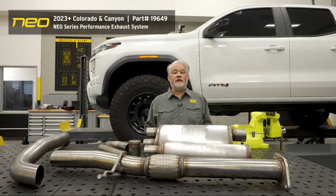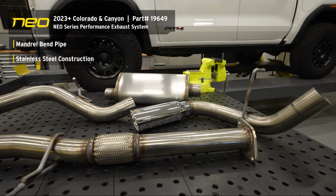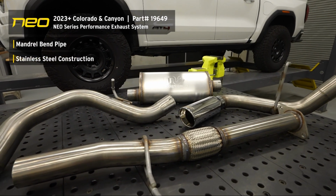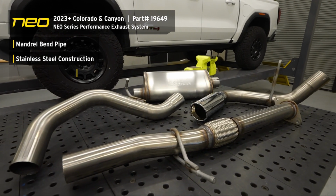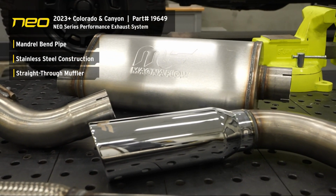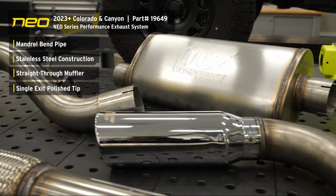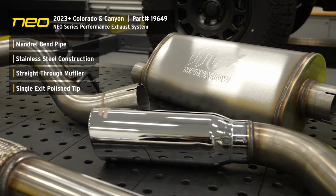With that though, you do get our enhanced tubing, which is going to be a mandrel bent stainless steel. It's going to be designed around enhancing airflow, and that's also going to be done with the straight through muffler. Now the exit pipe that we have does go out in the factory location, provides a larger diameter, but also gives you a nice double wall stainless polished tip.